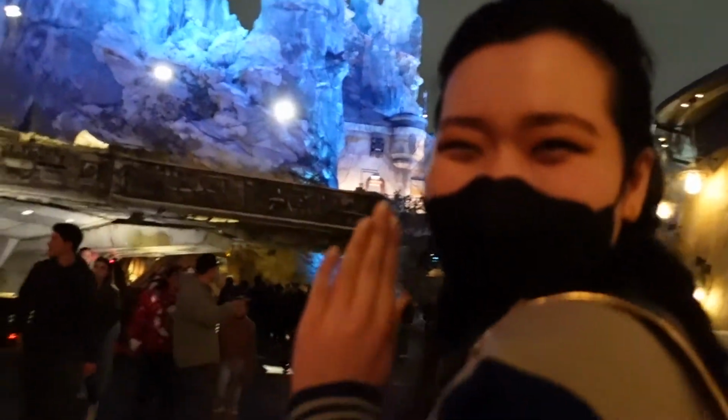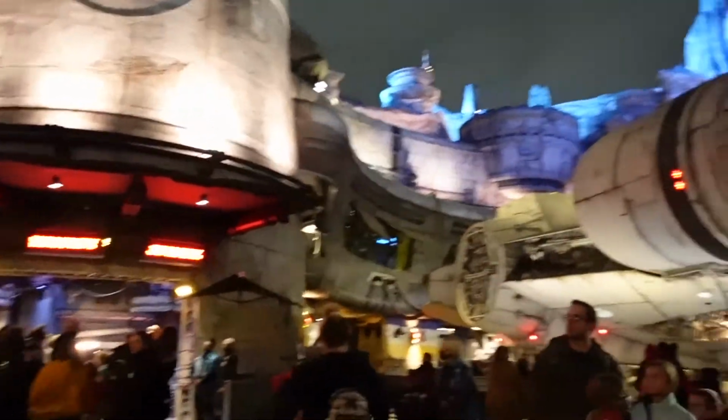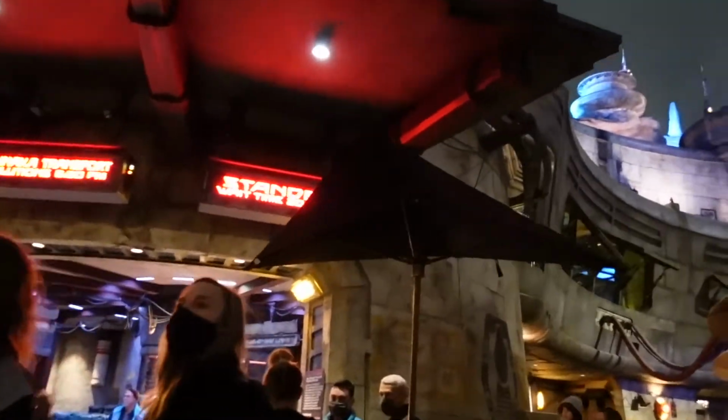We're going on the Falcon. Are we gonna get pilot though? You got Gunner before. I don't even remember what I got. I want to get pilot so bad, but I wonder if that's only for like the VIPs or something. Probably, or the single rider. Oh, so sad.